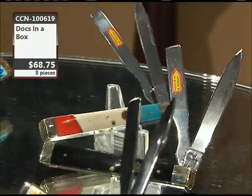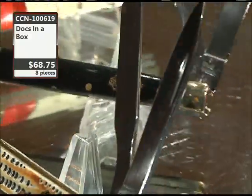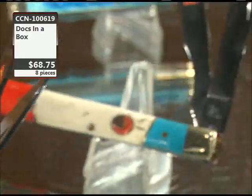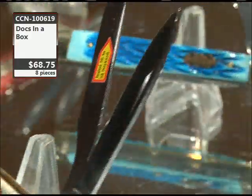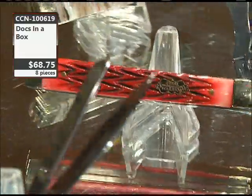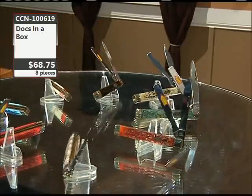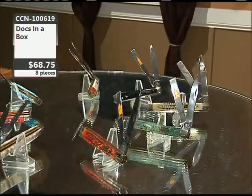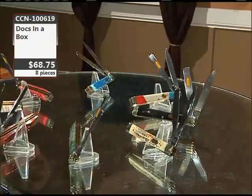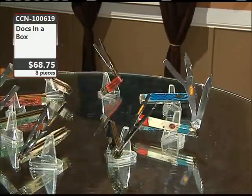$8.59 a piece for these. They're 3 3/4 inches closed, and that red, white, and blue has an American flag shield on it. Good quality knives, good fit and finish, good walk and talk in these frames. Item number 100619. We call this set Docs in a Box. And we're not talking about that doctor down there on the corner in that little building. We're talking about the doctor's knife, okay? Retail $226.10. You're only paying $8.59 a piece.